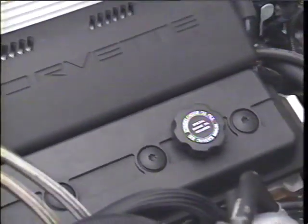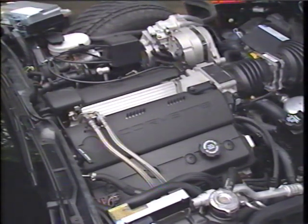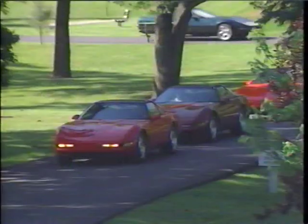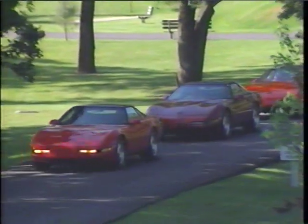The main difference is that for each cylinder event, in other words, each intake event, there is one injector that fires at the same timing relative to the intake valve opening at each injector. The advantage to this is it's more uniform fuel distribution. And one of the biggest benefits of sequential port fuel injection you'll appreciate every day is the smooth idle quality of your engine.